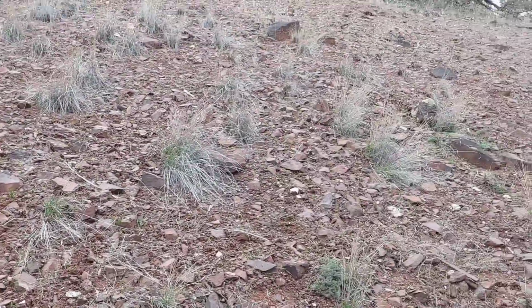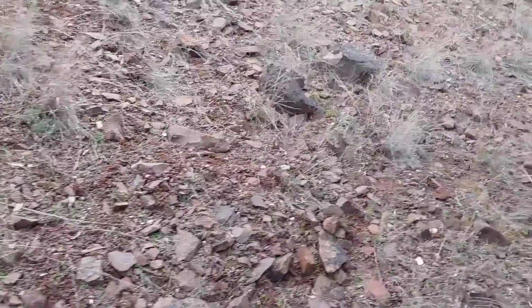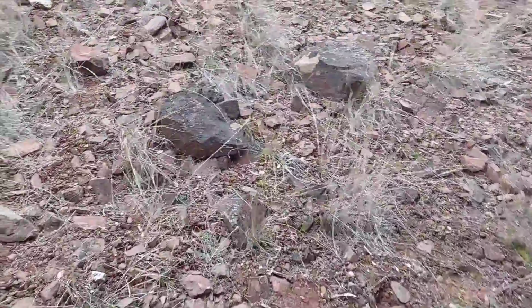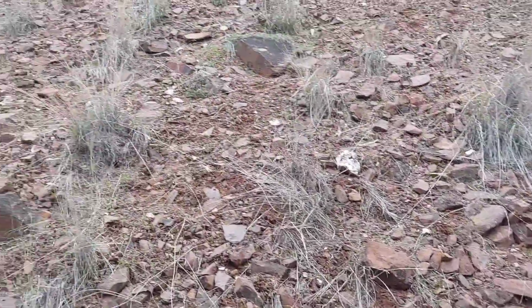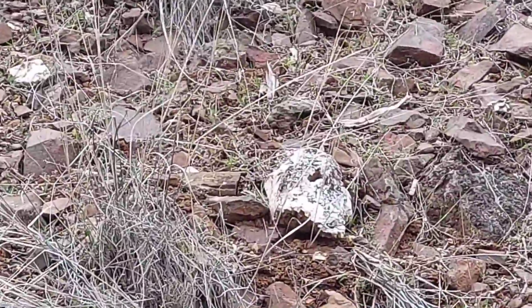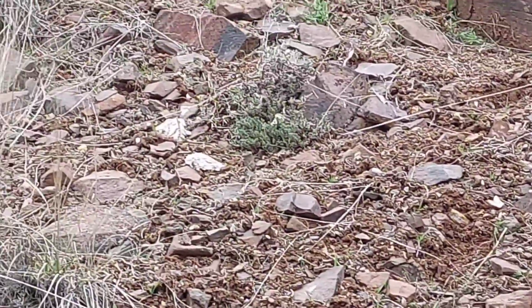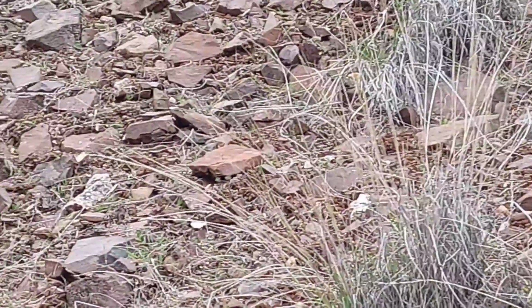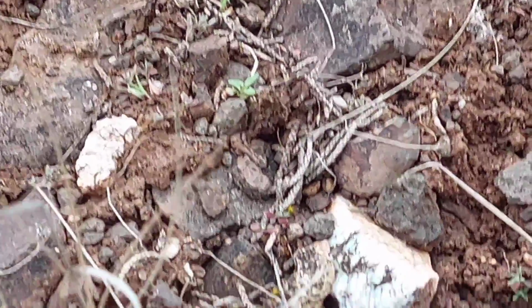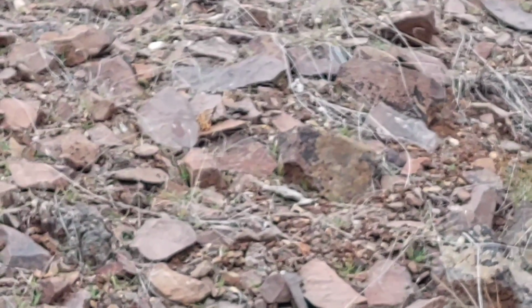I only have one spray bottle full of water left, so I'm going to save that for any significant finds. You can just see all of the white plume agate laying all over the place on this hill. It's just scattered throughout. It's not the nicest stuff. Let's see what else we can find.